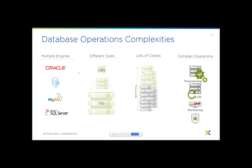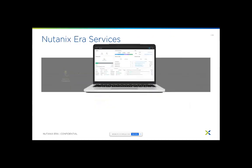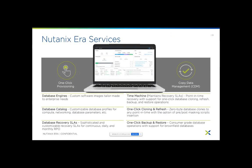So what Nutanix does, as it does for simplifying the infrastructure, the normal infrastructure in the data center, we've worked on simplifying the databases as well. So you have one screen for all the database engines that you have, whether it's Microsoft, Oracle, Postgres, MongoDB, and you can see all your catalogs or your engines there.